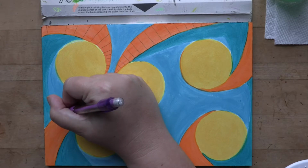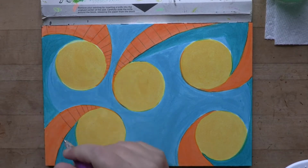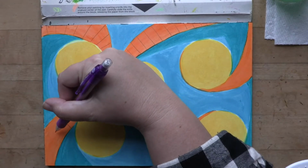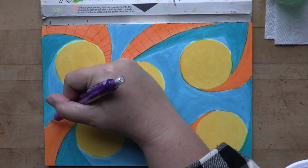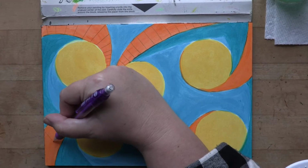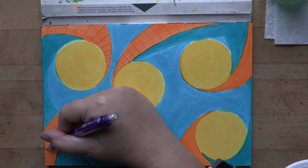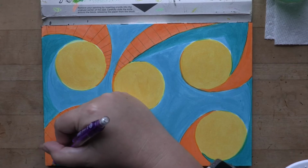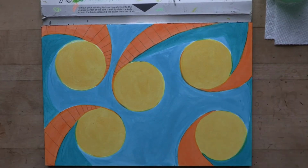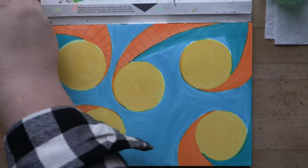So I'm just working my way around right here, trying not to block the shot, but working in this area is like the worst spot for the camera when you are right-handed. Okay, and then over here, I'm gonna move this up before I put my arm in it.